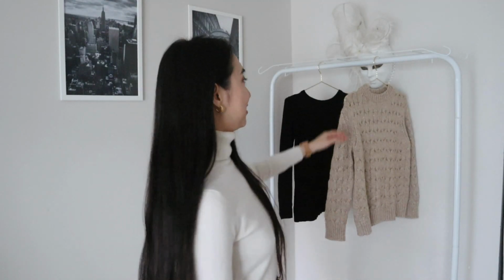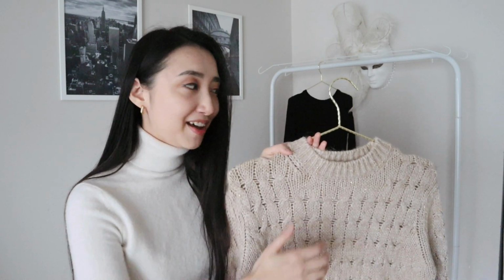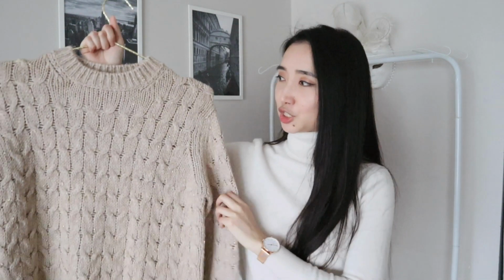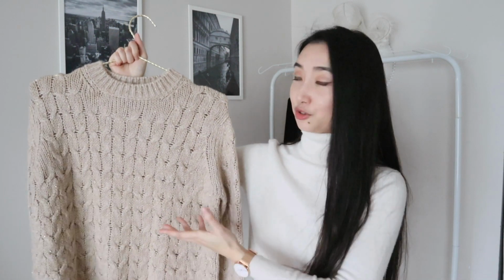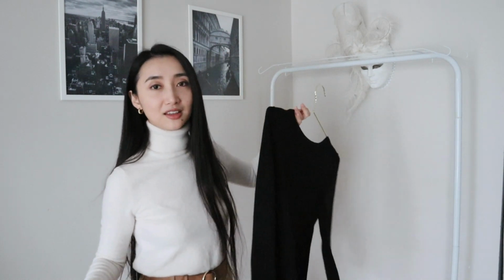The third piece is a sweater. Your best friend in winter, when your heart is cold and it's the only thing that keeps you warm. You could choose something like this one, a chunky knit sweater to add texture and make your outfit more interesting. Or you can just choose something more lightweight like this one.